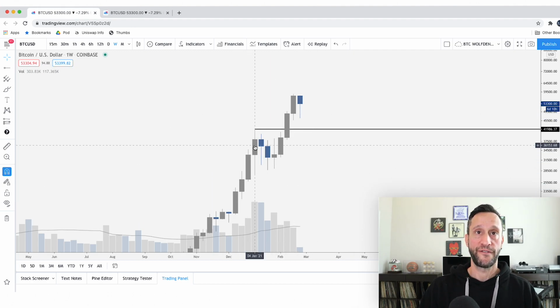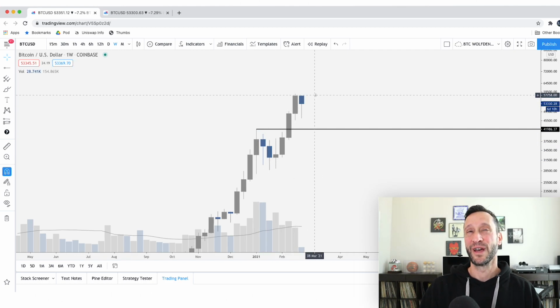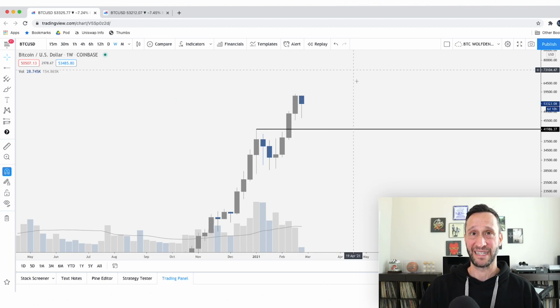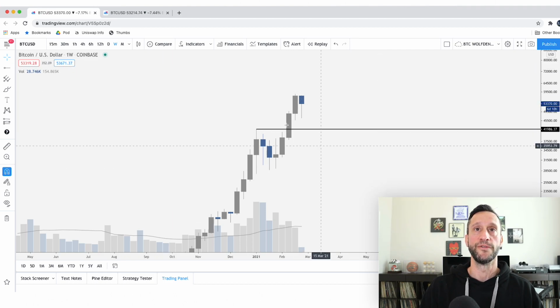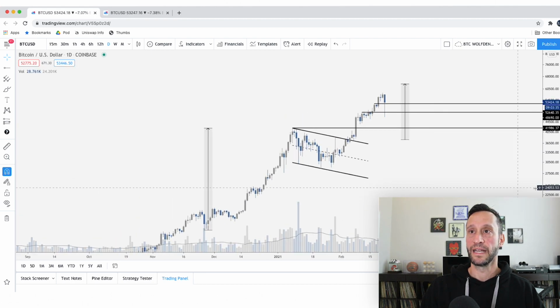You can see here we had four bullish candles on the way up, some consolidation, and then another move. So I think the worst that we could expect here is a bit of consolidation before another move up. Nothing is scaring me here on the weekly chart at all. Let's zoom into the daily.